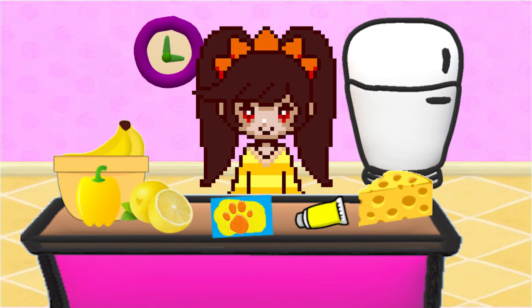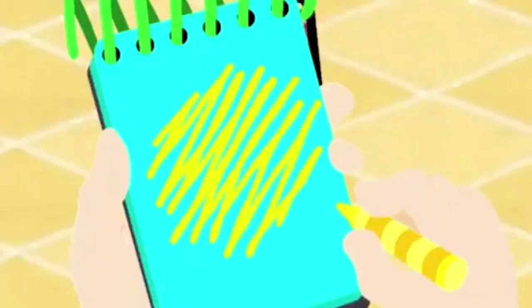We need our handy dandy rainbow notebook. Right. Our notebook. And we can use a yellow crayon for this clue. We'll just draw yellow lines like this. There. The color yellow.